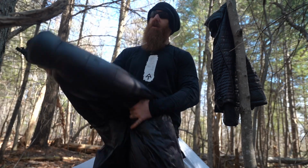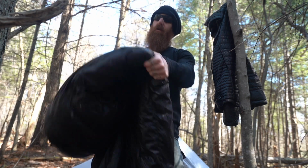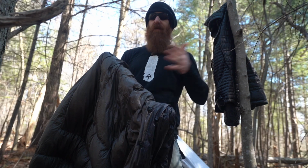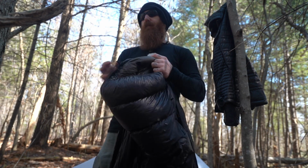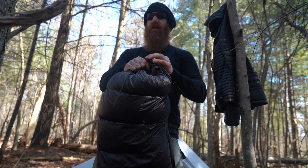And what's great about Enlightened Equipment is you can customize everything. Black on black, that's how I roll, obviously. But you can customize the colors, the loft, the length, the width. It's awesome. Go on their website. You can pretty much make your dream sleeping bag, or quilt, I should say. But yeah, no complaints about this thing. It's got another through hike in it, so I'm going to use it again on the PCT.